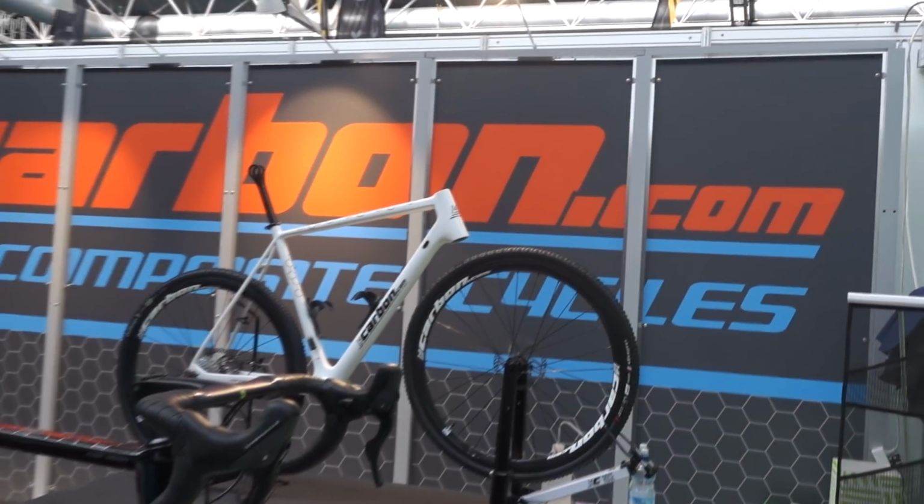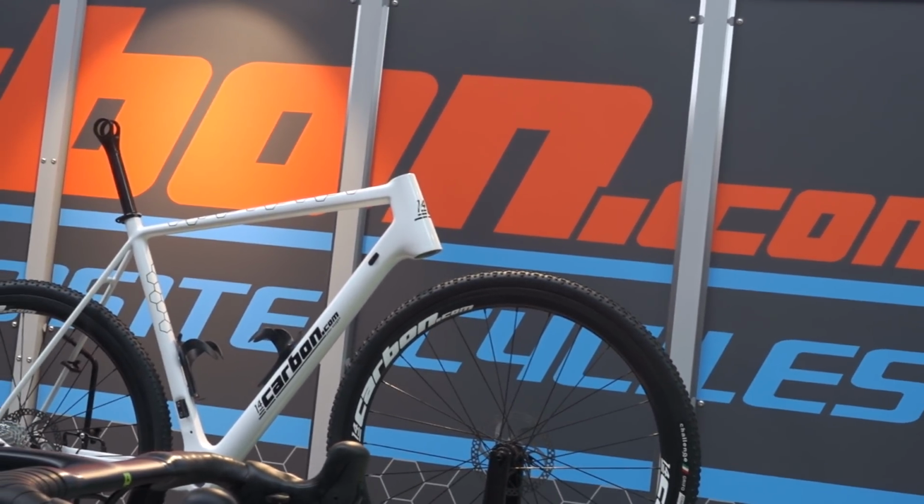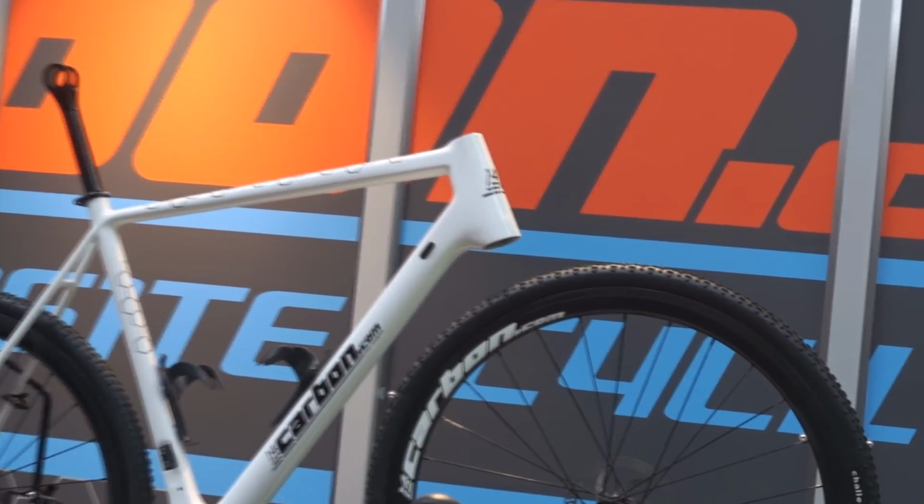This is a new brand of see-through forks, bar, stem and saddle. Quite impressive. Check it out.